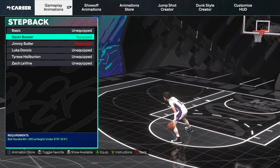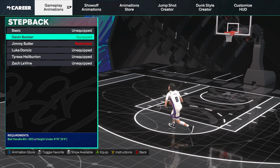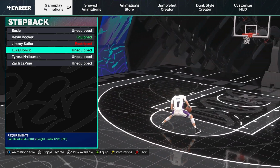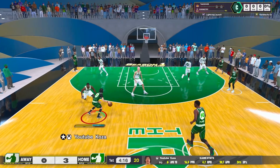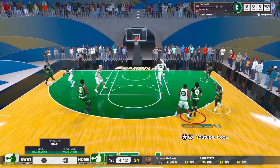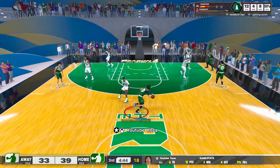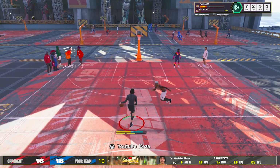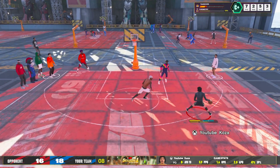Now, I love Devin Booker. He doesn't have the best snatch back, but he does have a really good running step back. Luka Doncic doesn't have a good running step back, but he has a really good snatch back, and he has a really good Asta slide, like a running forward step back. But you see right there how you can get a consistent and safe quick stop out of this. You can also let the step back animation play out to really create separation and get that distance between you and your defender right there.